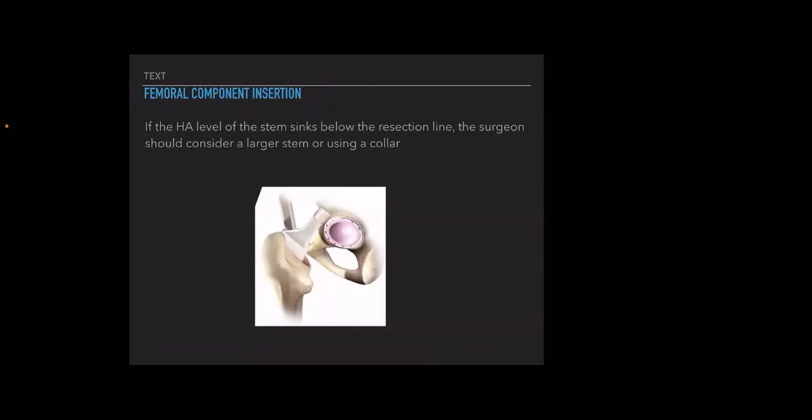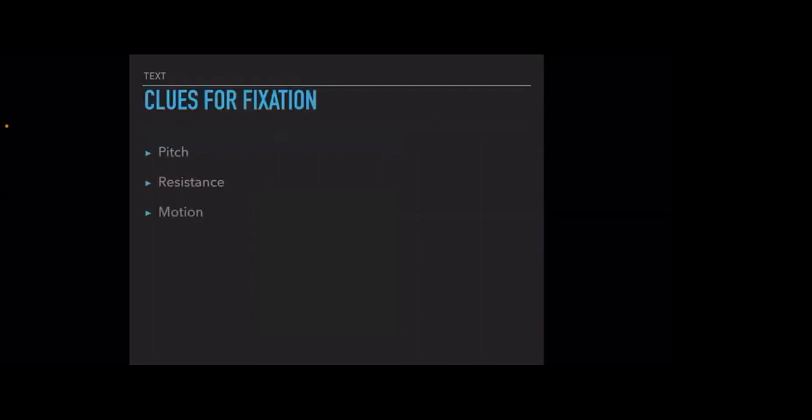Broaching, again as I told you: while reaming, if the broach is sinking inside the canal, then you can shift to the next level of reamer. And if finally your HA-coated stem sinks below the section line, you should use a larger stem. That is what you should do on trialing. Don't keep a very proud stem. If your HA coating is visible, that means you have a proud stem, so your neck length may need to be decreased. If it is sinking inside, you either go to the next size of stem or use an oversized plus neck. Be sure that you have a good neck length restored.